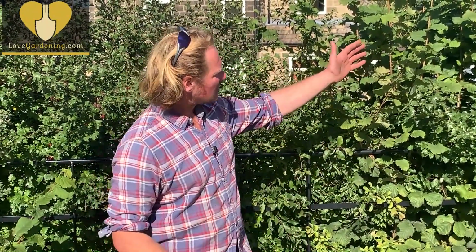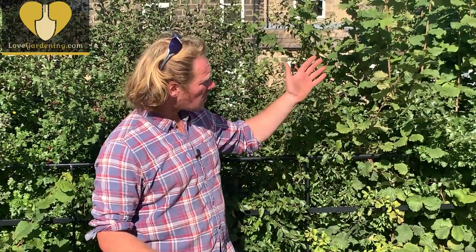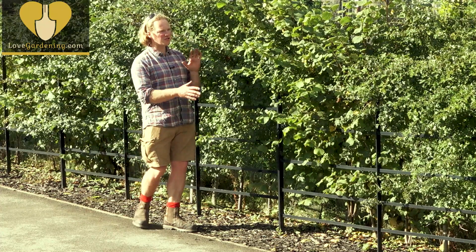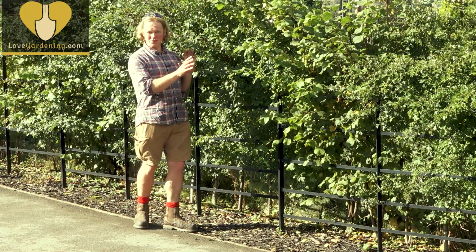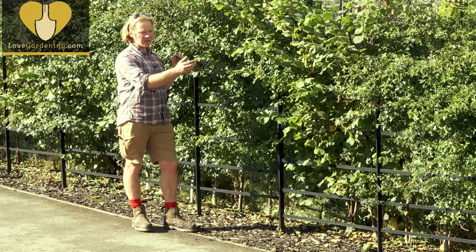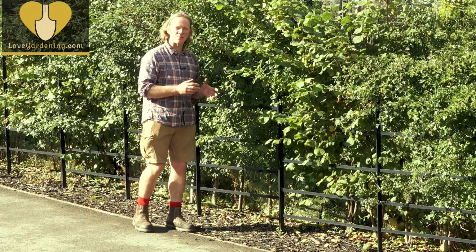As you can see, a native hedge grows with quite a lot of vigour. It's put on a lot of growth this year alone, which is why you've got to keep on top of it and give it a good annual trim. When it comes to planting a hedge, for me, a native British hedge like this is so the right thing. It's going to do the job for you as far as providing a screen, but it's also going to do such a fantastic job for nature.